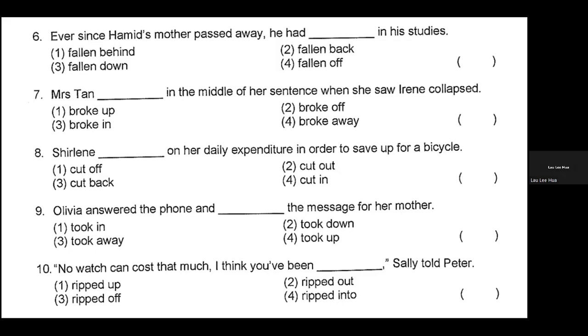Okay, very good. Okay, next volunteer, number 9. Oliver answered the phone and dash took in the message for her mother. Okay. The answer should be number 2, took down the message. You take down a message. So Oliver answered the phone and took down the message for her mother. Okay, this one. One more time, can you read for me number 9, please?